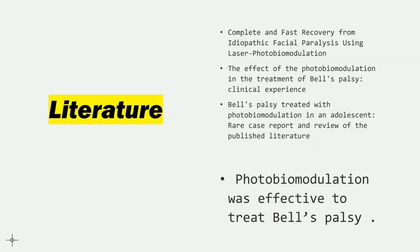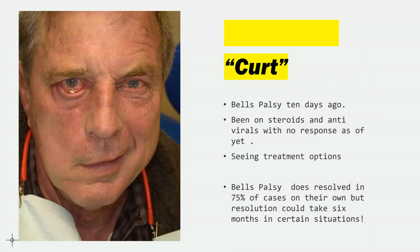Here was a study that showed the complete and fast recovery from idiopathic facial paralysis using laser photobiomodulation. Bell's palsy treated with photobiomodulation in an adolescent. It was a rare case report in review of literature, and photobiomodulation was effective to treat Bell's palsy. Now, here are some true things about Bell's palsy. Most Bell's palsy, about 80%, will resolve in 6 months. But what do doctors do today? They give antivirals, and they give steroids in the hope that Bell's palsy resolves.